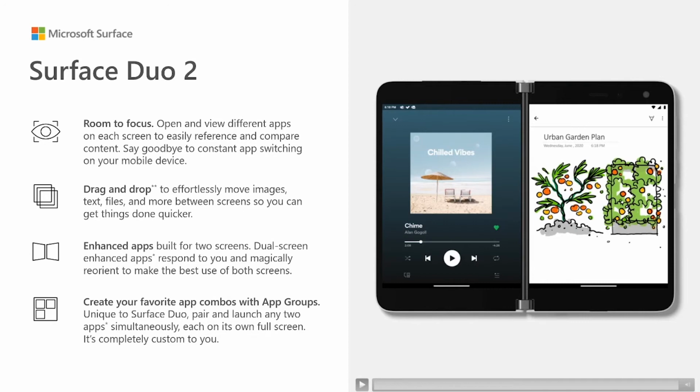But it's still a fantastic device, and the Surface Duo 1s are currently 50% off. That's not a Black Friday deal either. That's just 50% off. So if you're an Android user, or if you're looking to move to Android and you're considering a new phone, the Surface Duo is one that I would absolutely recommend.